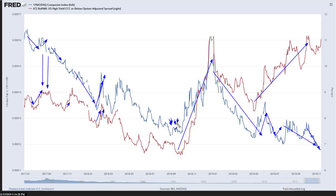spike in credit spread. So I want to say that sometimes you don't get a warning in credit spreads, but it should certainly not be dismissed when you do get the warning, and that's what it's telling us here. Credit spreads have steadily been rising and diverging as the stock market is rallying to new highs, and that is plain and simply a red flag.